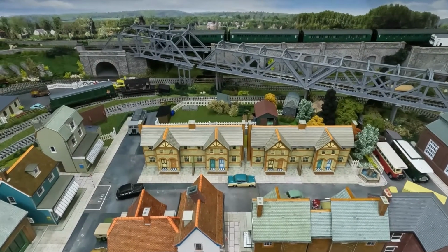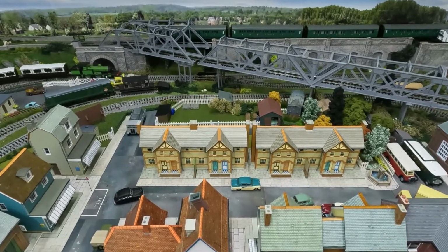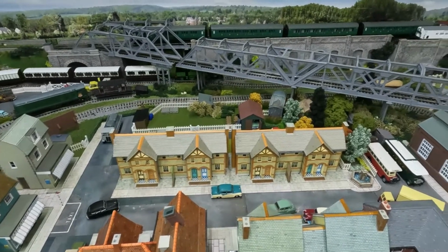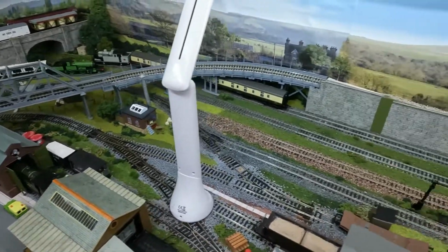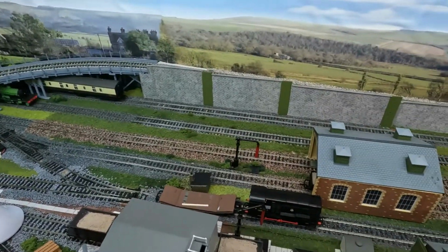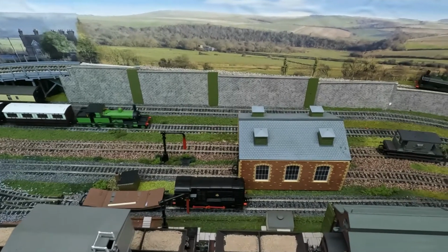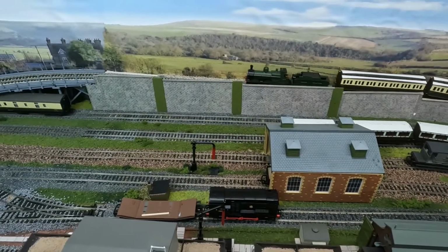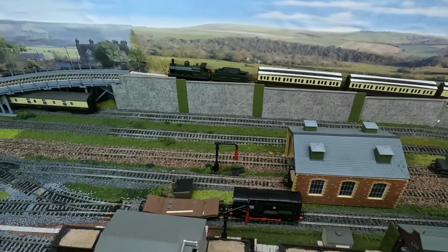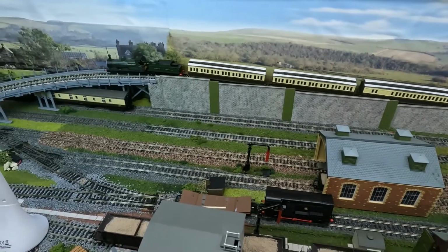No loudspeakers in it today. Don't tell me I'm getting better at this. No, I'm probably not getting better at this. Oh, we're going to get all three in? No, I don't think so. And with that, we finish.